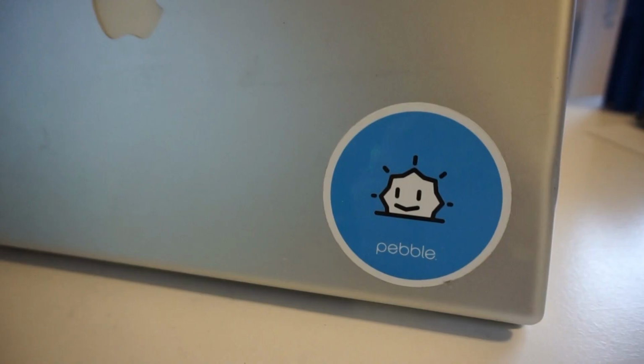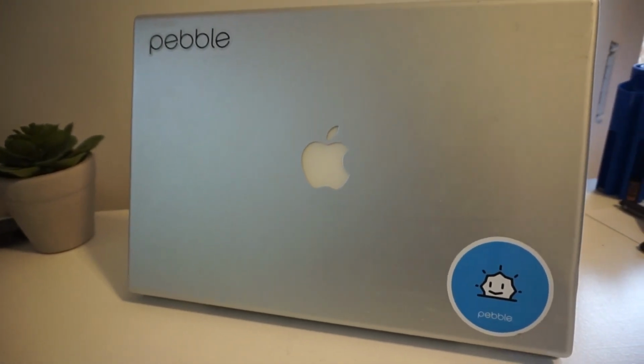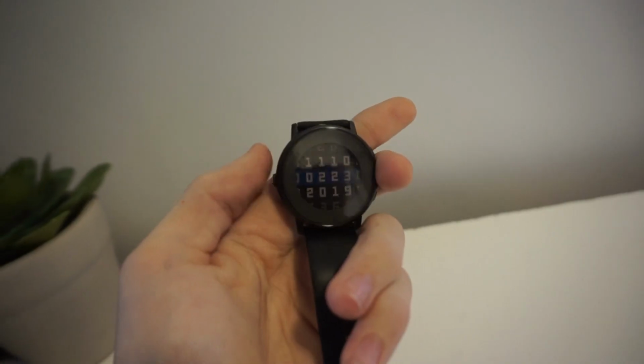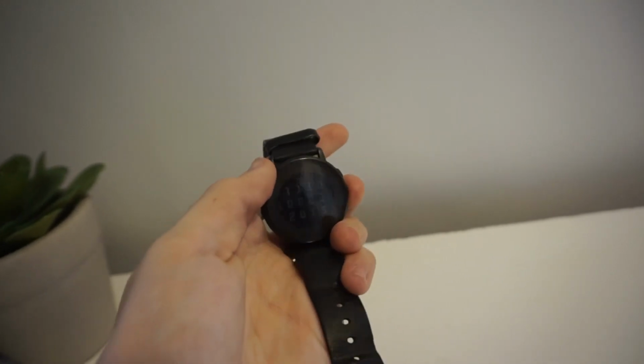I hated Fitbit for taking away the best enthusiast smartwatch company ever. I was embarrassed by the Pebble stickers I had put on my MacBook Pro. What made me even more frustrated was that in 2015, Citizen offered to buy Pebble for $740 million. Think about that. $740 million to buy one of the most influential wearable makers of all time, and Pebble refused. But 1 year later, they had to sell for $23 million.